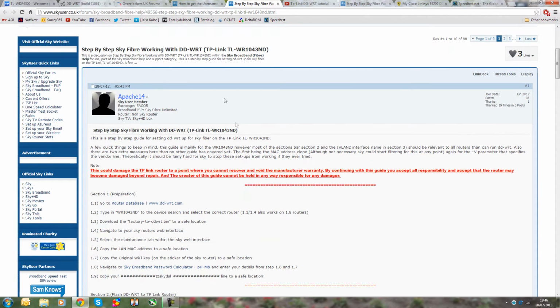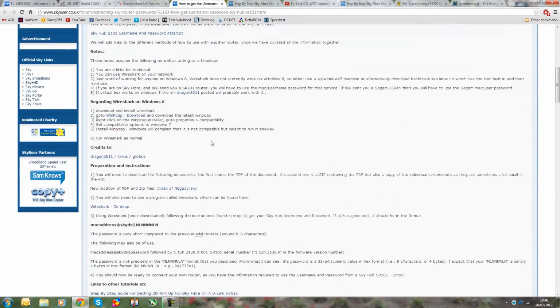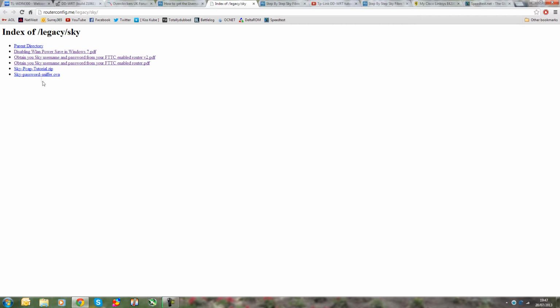So you need to use this method posted by Newsreader on the Sky user forums in order to get your wireless key. It is pretty simple. There are all instructions and whatnot on how to do that. You have to go on this link over here and you'll find certain things to do, certain things to download.